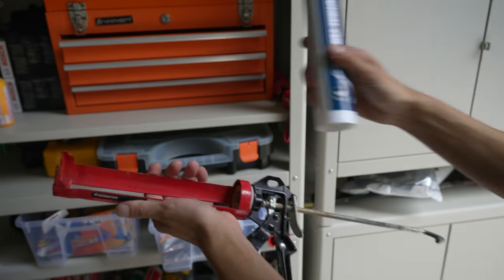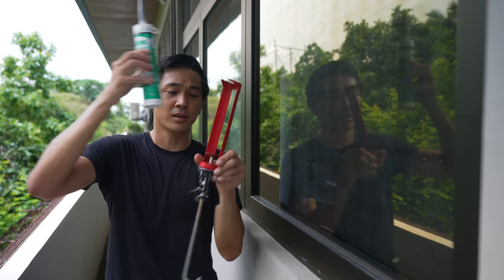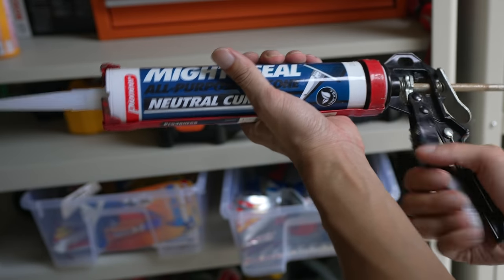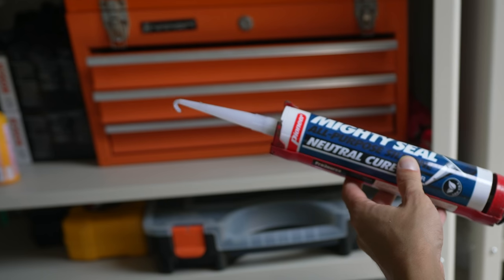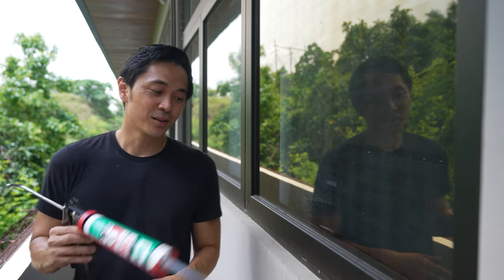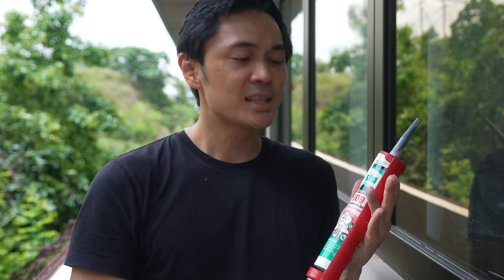You'll also want to get a caulking gun like this because this works together. Nilalagay ito dito and you squeeze that until the ooze comes out. The ooze. The silicone comes out. And you can just seal whatever you want or whatever you're having a problem with. So again, this is easily available anywhere in all hardware stores.